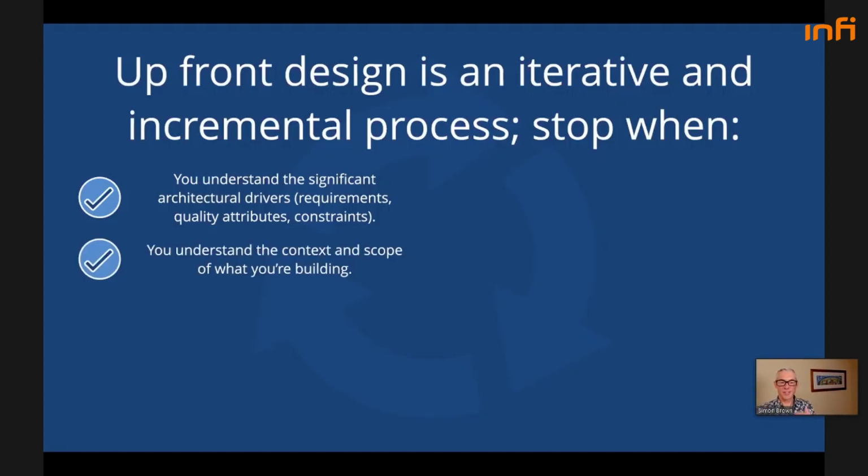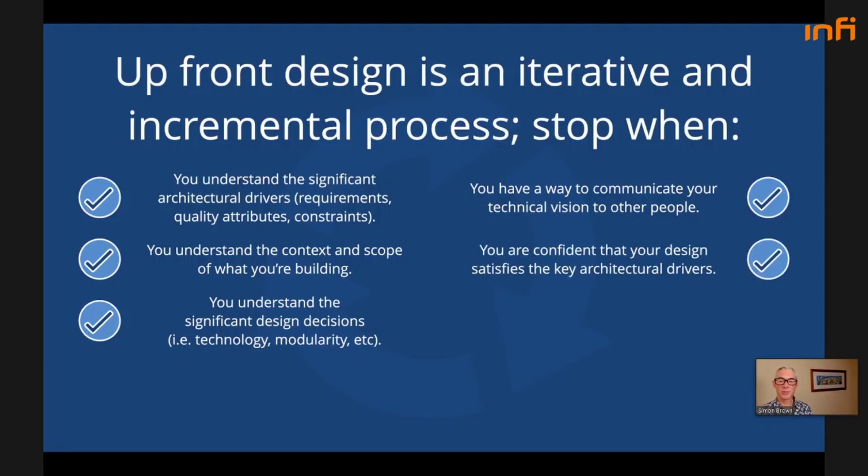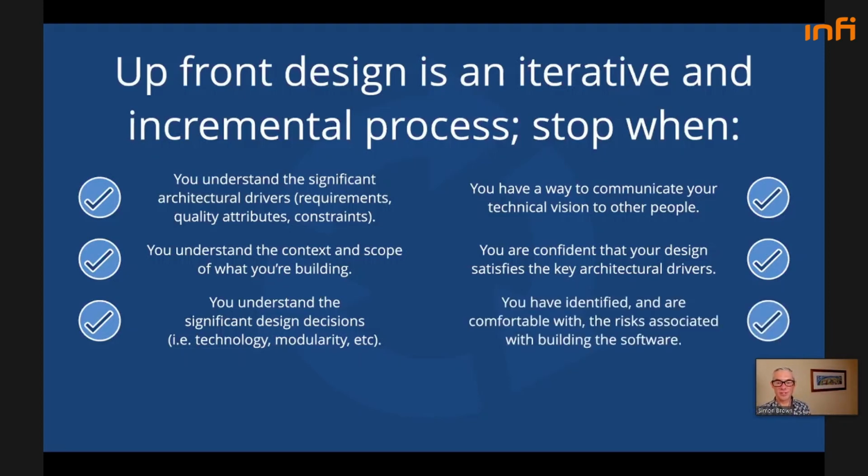If you understand the context and the scope of what you're building, so if you can draw a system context diagram, you're in a good place. You understand your significant design decisions, especially around technology and modularity, and that's where drawing a container diagram fits in quite nicely. You have a way to share this vision with other people. Again, that's where good diagrams come into play. You're confident that your design satisfies the drivers. So is it going to work? Yeah, I think it will, because we can see that from the diagrams. And you've identified the risks and you're comfortable with the risk profile you have. This is one of the reasons I like the Rational Unified Process, because it front loads the risky stuff to the start of the life cycle. So that's really, in a nutshell, my guidance for doing just enough upfront design.